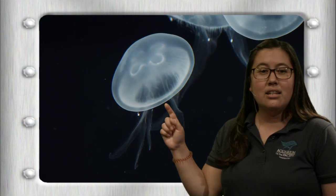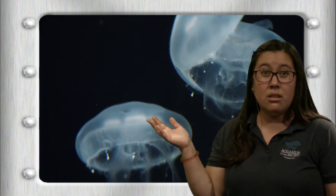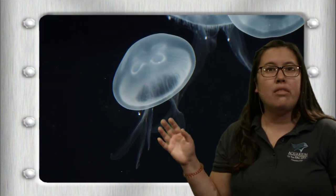So if we look at our jellies right here, our jellies still have that circle body that we're seeing. And in this case, we see some longer parts. They're not as stringy as our other ones. And actually, those strings are the actual tentacles of our jellies. Now, the fluffy parts that we saw on our sea nettles, and actually the longer parts on our moon jellies here, and ones that were maybe really hard to see in our crystal jellies, those are all oral arms.